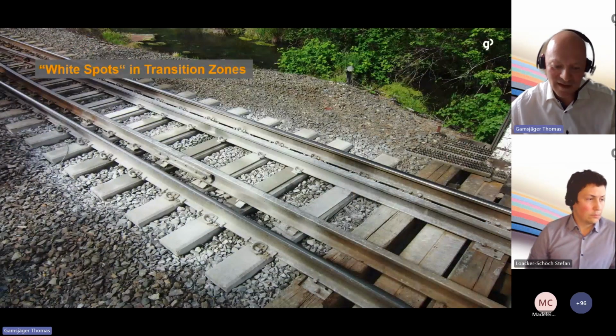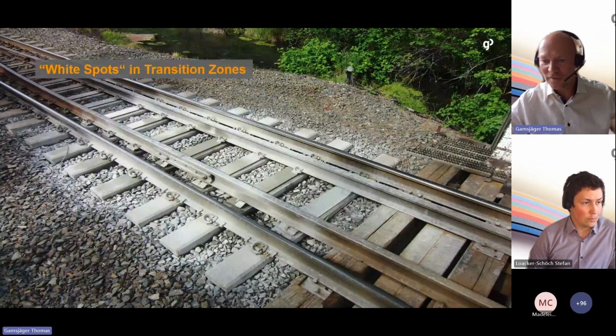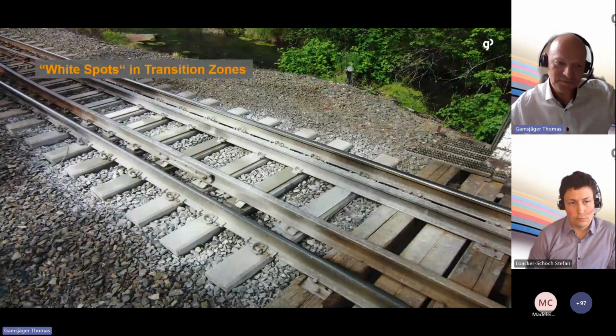Here you see a good example of a transition zone. You see on the left side a ballasted track going onto the right side on a bridge, where we also change from concrete sleepers to wooden sleepers, and you see those white spots. Perfect sign of a stiffness change. The ballast gets deteriorated, more wear in the complete system, and this will lead to a lot of maintenance in this area, and this can be avoided if you use elastic materials to make, let me say, a really smooth transition zone.